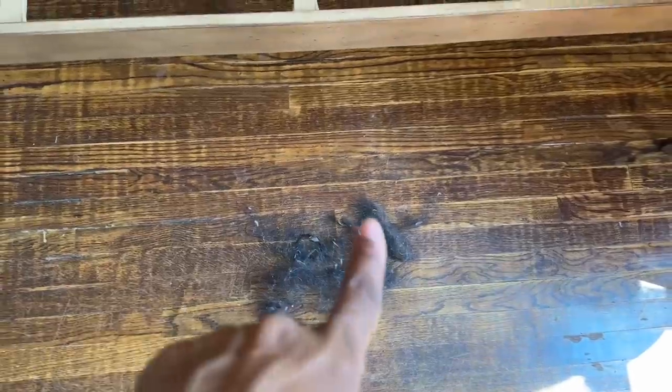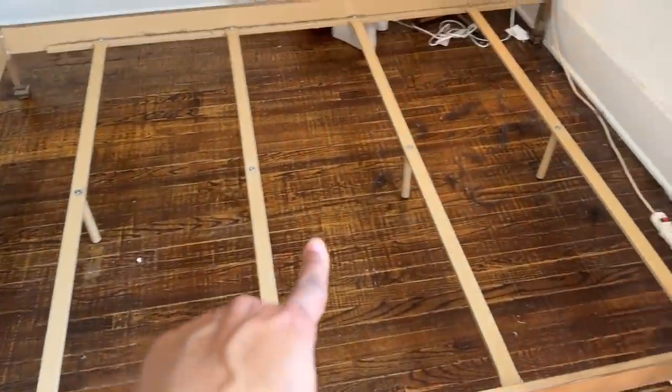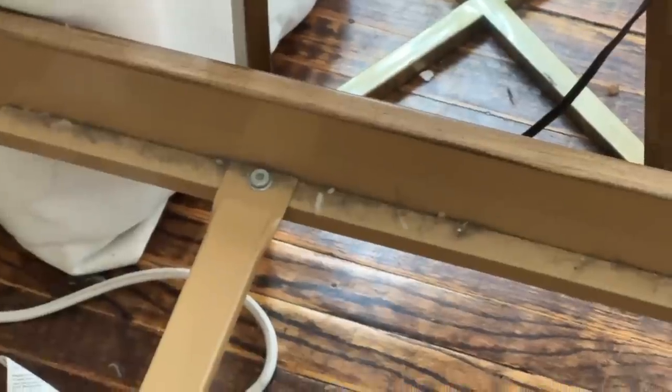I'm moving furniture around. I got a new mattress. I want to show you the amount of fur that is under my bed. This fur under the bed. This is the inside of my bed frame. So much fur. Look at that. Fur for days. Both sides.